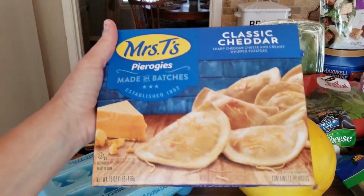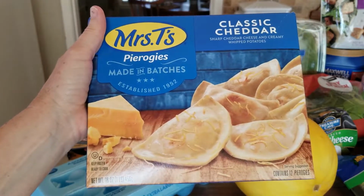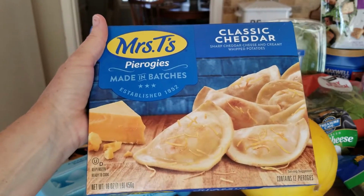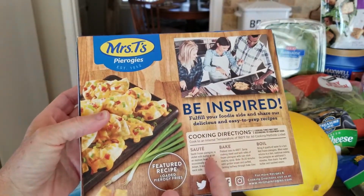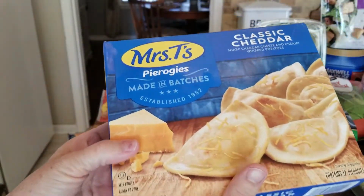These are the pierogies, and I did find a recipe to make these from scratch, so I'm going to be giving that a try real soon. But these are great. You can put them in the oven, you can saute them, or you can boil them. We prefer them in the skillet.